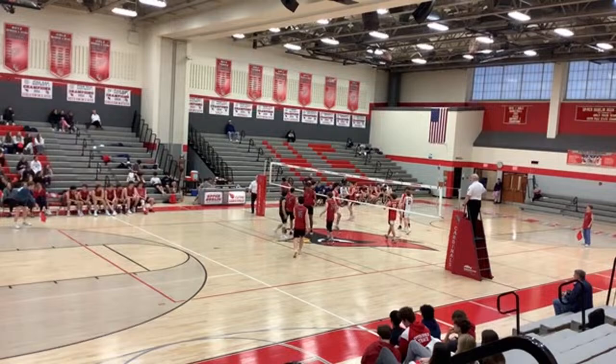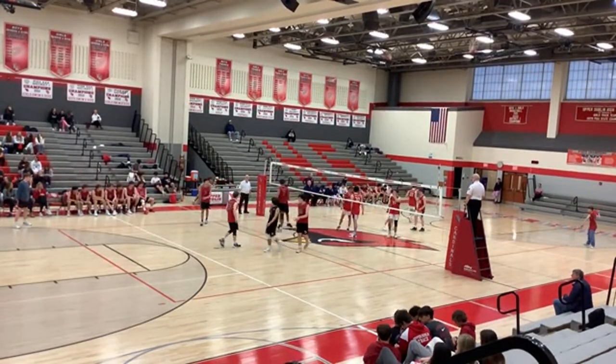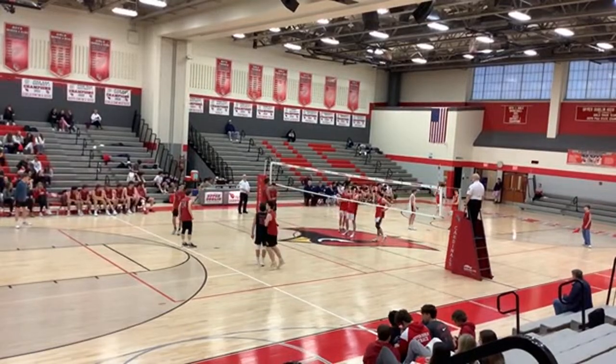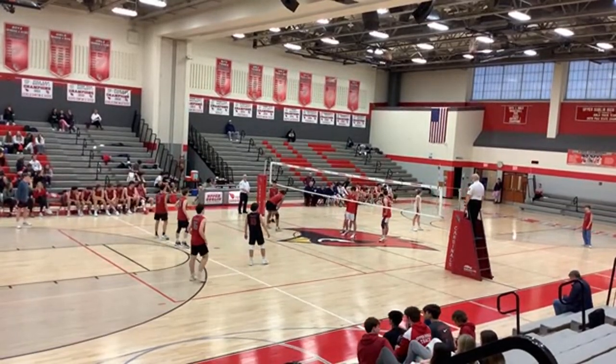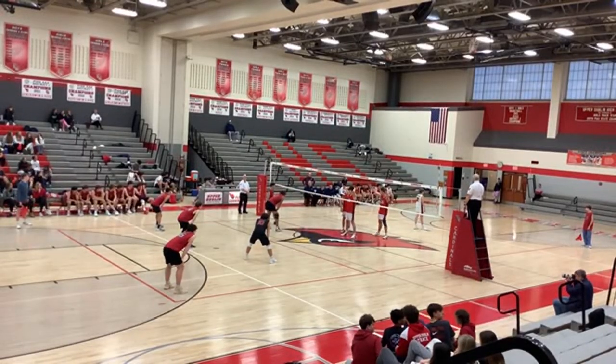Oh, looks like a misconnect. It was a nice pass. Everybody could tell it was going to go to Copley, but either he was a little late or the set was a little high, and they just missed it.